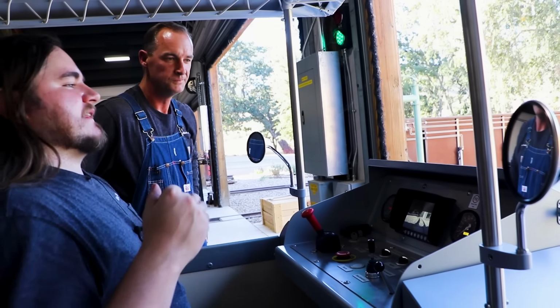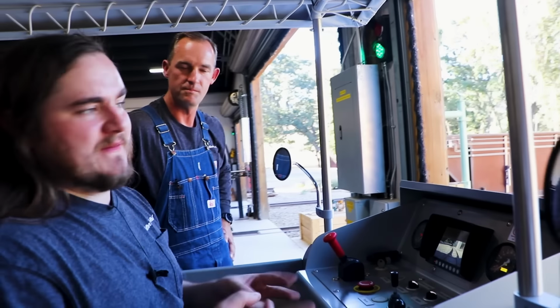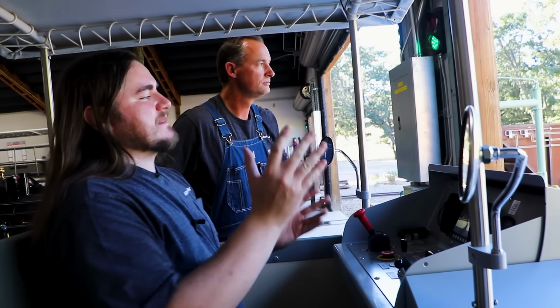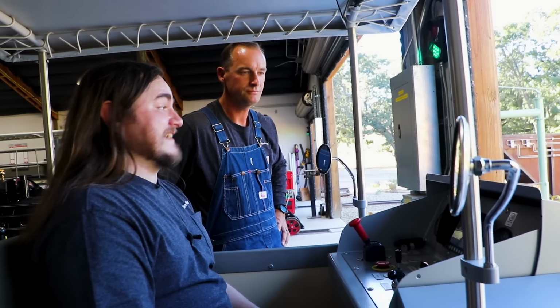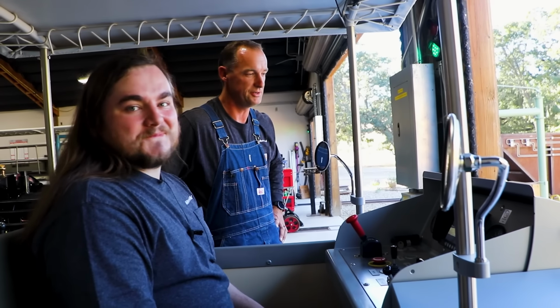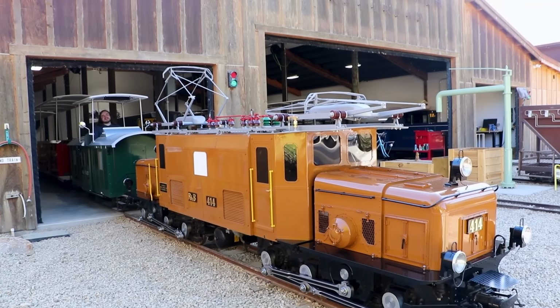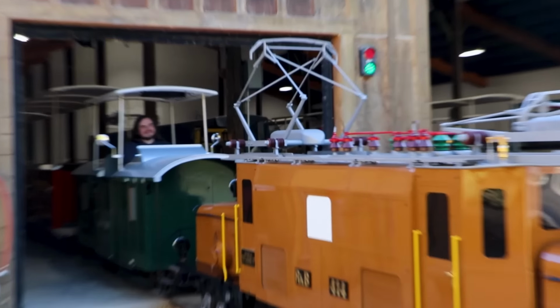A lot of times the live steam stuff and the scaled down stuff has to sacrifice some of the accuracy of the prototype. But I mean, it really looks the part, and all the little details are there. So much love went into making these things, and it's really cool to see. It's very, very unique. It's the silliest little thing, but I love it.